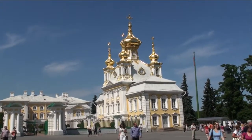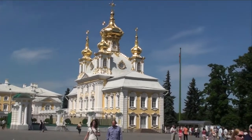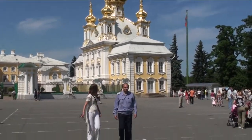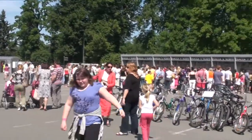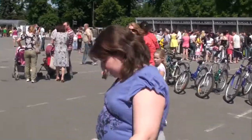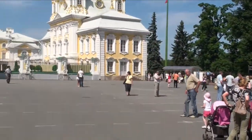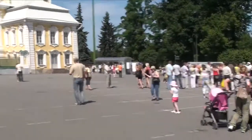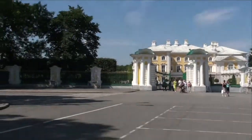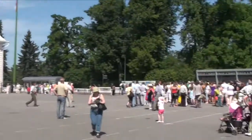Okay, no idea where we are now, but yet another gold top stuff. Apparently this is the most fountained park in the world or something. So the people lining up to get in. Where are we? Peterhof. Okay. And all the fountains here, which I'll probably show you when we get in there, are all fed from about 20 kilometres away. They have a pipe, so there's no pumps used for all of the fountains.